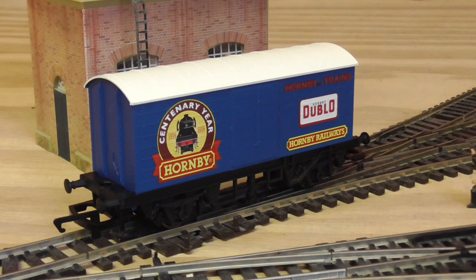So today we are looking at the centenary open wagon, depending on how you describe it. This is my take on the review. I have not been sent this. I just bought it with my own money. I got it from Rosa Sheffield for £14.